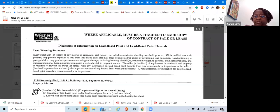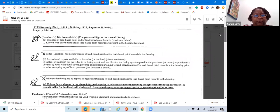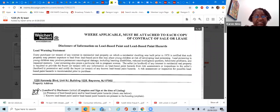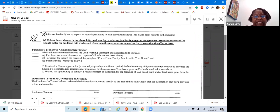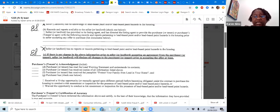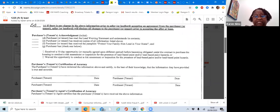The seller has an issue that they have no reports, they have no knowledge. My buyer is going to state that they received the copy of the information listed above, which is this information right here, that they have received the pamphlet, the pamphlet that we give them electronically, and that they had the opportunity to have an inspection if they so choose.